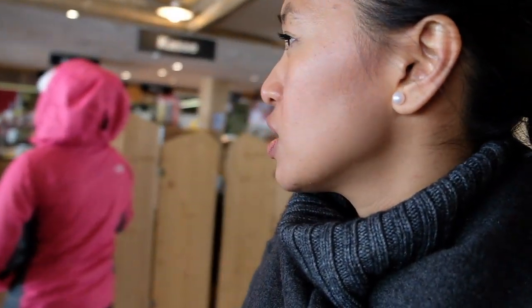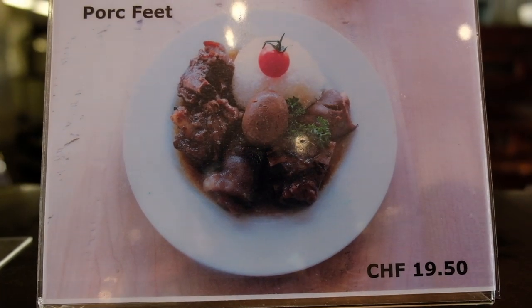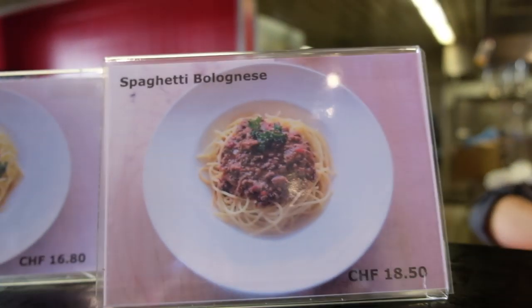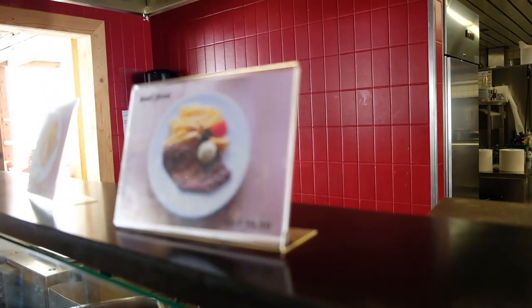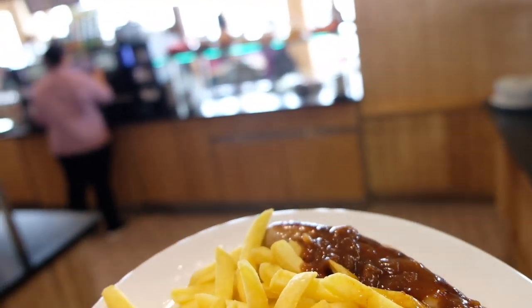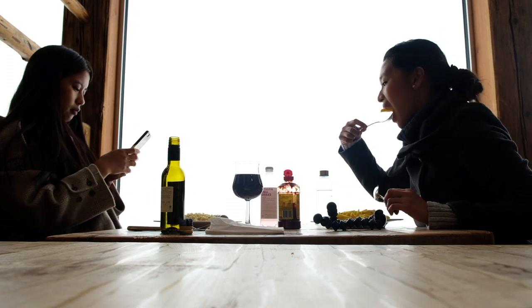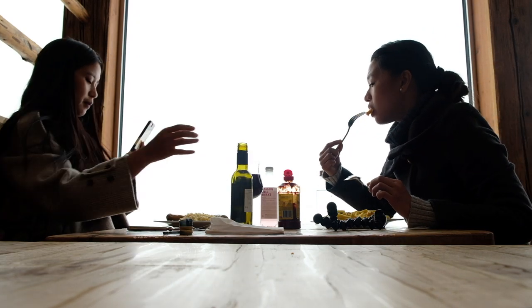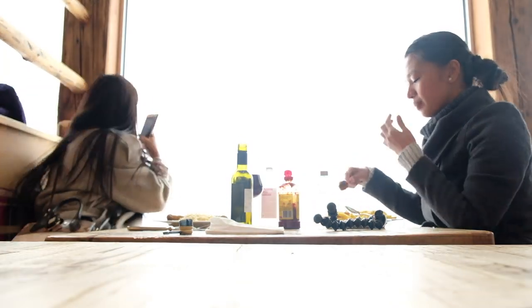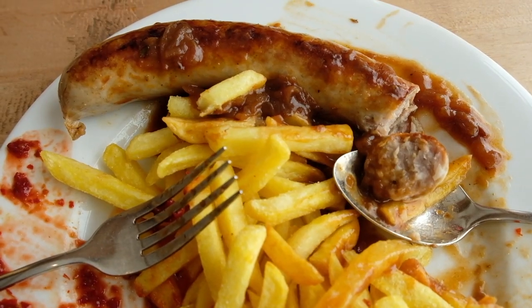So this is the restaurant, it's on the second floor, and there's a toilet also. So we're going to eat here. Who's for the pork? These are the prices of their food. Where do I pay? All right, thank you. That's sausage with rice, and for me, sausage with french fries. How was it? Amazing.